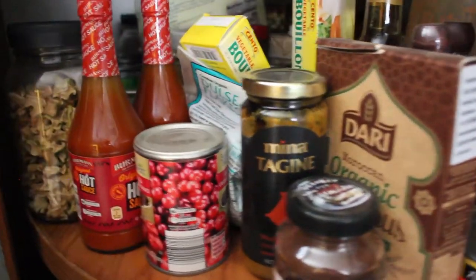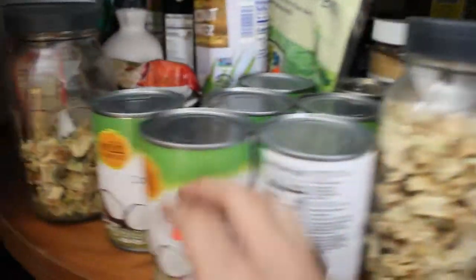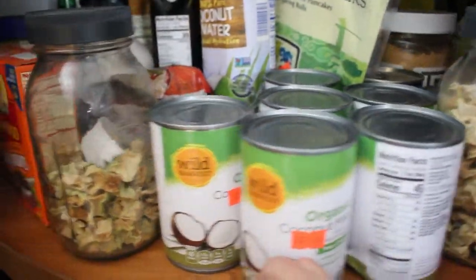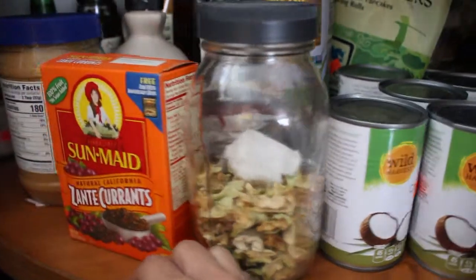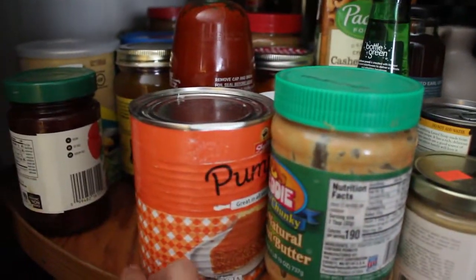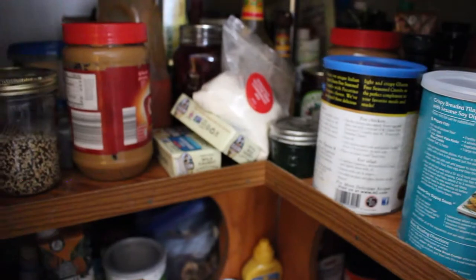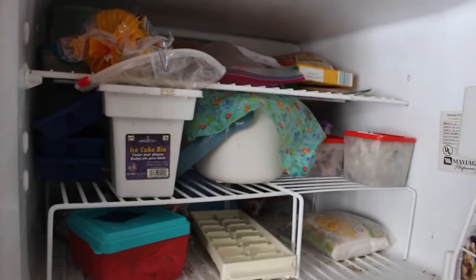But this is where we like to keep a lot of the quick grab things, breadcrumbs, cranberry sauce. Right here, that's some dried squash that I dehydrated last year. Lots of coconut milk. We love coconut milk. Currants, maple syrup. We have some canned soups and things, but not really that much. Yeah, that's our Lazy Susan.